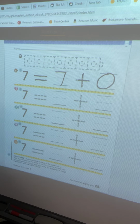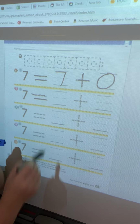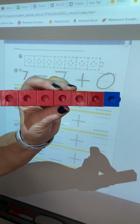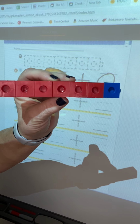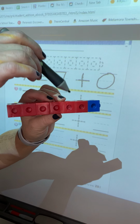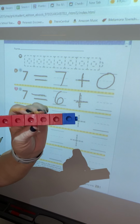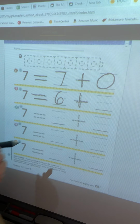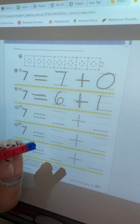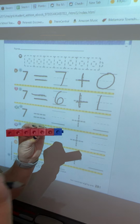Okay? Very nice. Let's go on to another one then. And we're going to still work on a pattern. So you might see a pattern I have going here. 7 is equal to how many reds? Did you say 6? 1, 2, 3, 4, 5, 6. 7 is equal to 6 plus how many blues? 1. 6 plus 1 equals 7. 1, 2, 3, 4, 5, 6, 7.